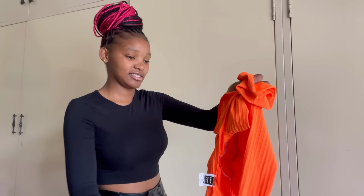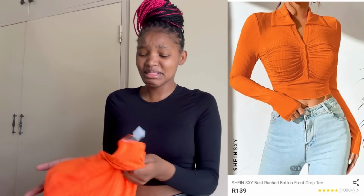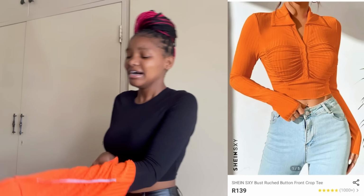Orange t-shirts. Ah! Have this top that I love. I'm so in love with it. Shein is so affordable. Like, I didn't buy a top that is more than 200 rands. And read reviews. Guys, reviews. Yeah, preach. Shein, but hey, Shein. What? Quality.